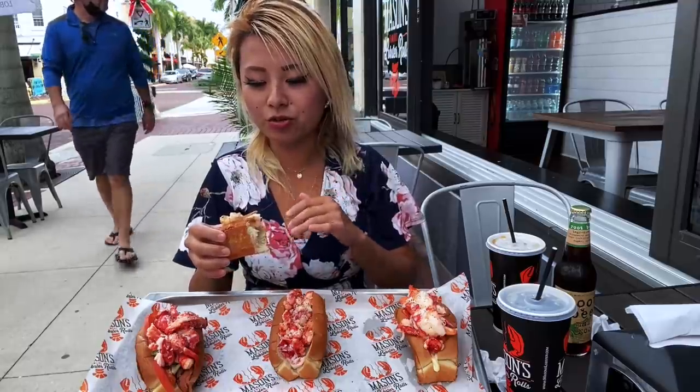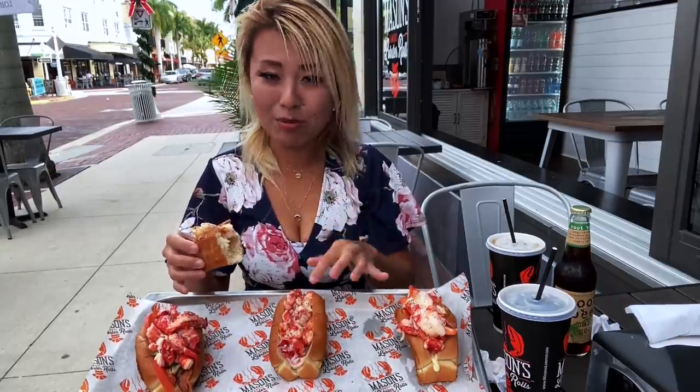You know, I'm actually a huge shrimp fan, but in this case, I actually have to take lobster over it, obviously. But the shrimp is good, it's just like, their lobster is seriously phenomenal.